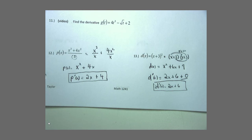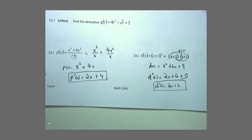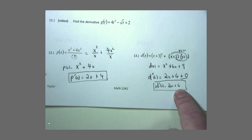What's the slope of the tangent line of x plus 3 squared when x is negative 2? 2. It'll be d prime of negative 2. That'll be 2 times negative 2 plus 6. 2 times negative 2 is negative 4 plus 6 is 2. It's the beauty of the derivative. You change your mind on what points you want. All you got to do is plug in the derivative, and you can get these slopes all day long.